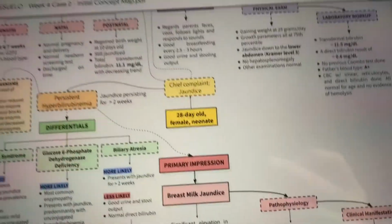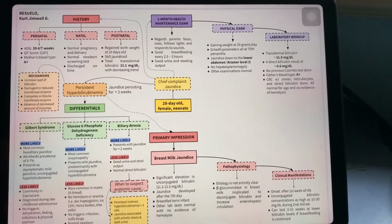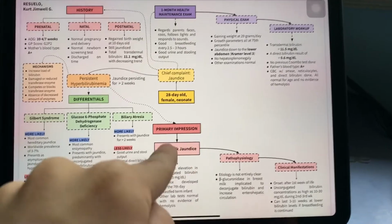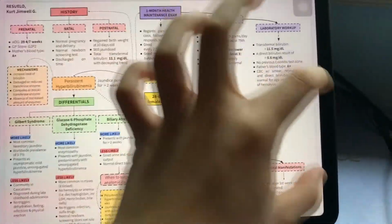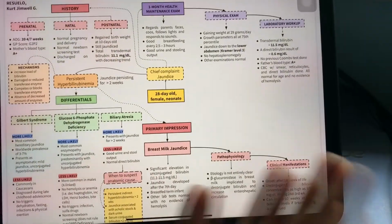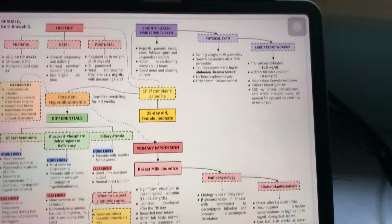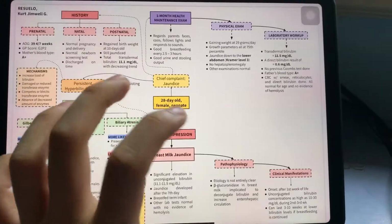This is mine. That's it. Please don't judge me, I'm not that good at making concept maps. 28-day-old female neonate, primary impression, breast milk jaundice, pathophysiology, and all that. I'm leaving a space here, and I'm probably going to adjust here so that I can include my diagnostics and management, and also the course in the ward for the patient. So that's it.